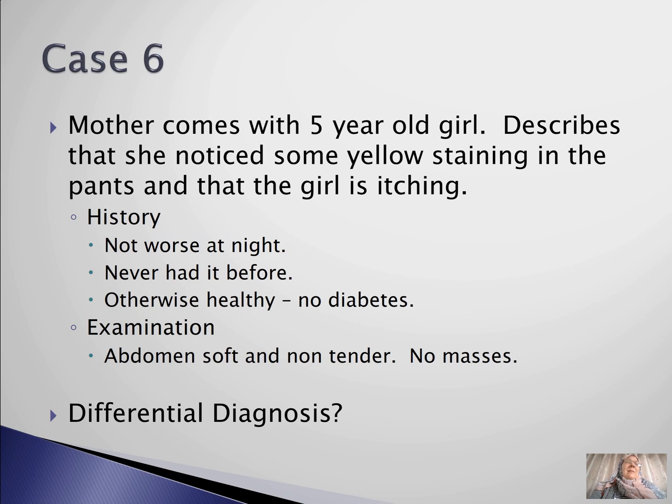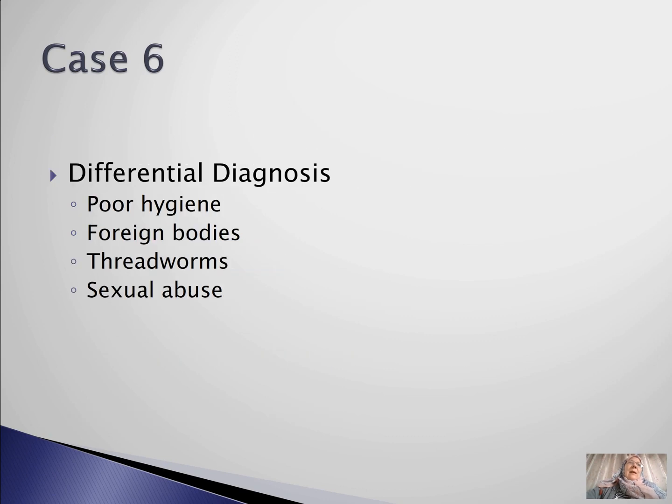So there can be a number of other differential diagnoses. It can be poor hygiene. Foreign bodies can sometimes be the cause of such discharge and problems. Threadworms or sexual abuse can also be a differential diagnosis. So in this case, foreign bodies inserted in the vagina, this girl might be a little bit old for that, but you always have to consider it. They often also have some bloody discharge with it, but not always.